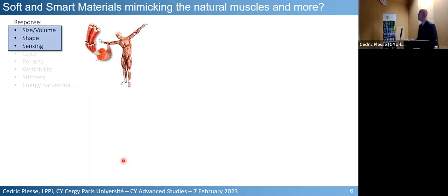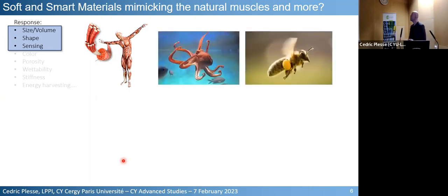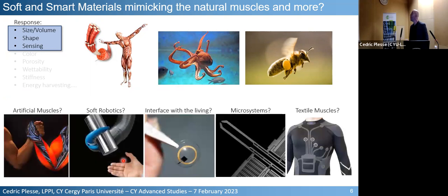But if we go further, we can think about some other examples like the octopus in the middle. So actuating materials, but that are fully soft, not with a bone and skeleton of humans. And on the right is flying insect, for which small muscles are actuating wings. So smart polymers that could be able to develop, to enable all these type of properties.